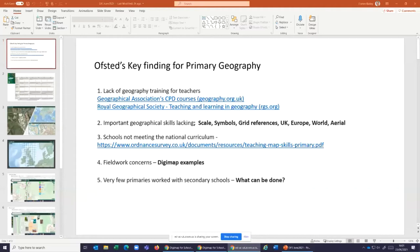We work with the Geographical Association and the Royal Geographical Society, both fantastic advocates for geography in this country. They run lots of school CPD sessions covering primary and secondary, key stage one to key stage four. If you're looking for training to build your geography knowledge, have a look at their websites. They will be able to host some training for you.